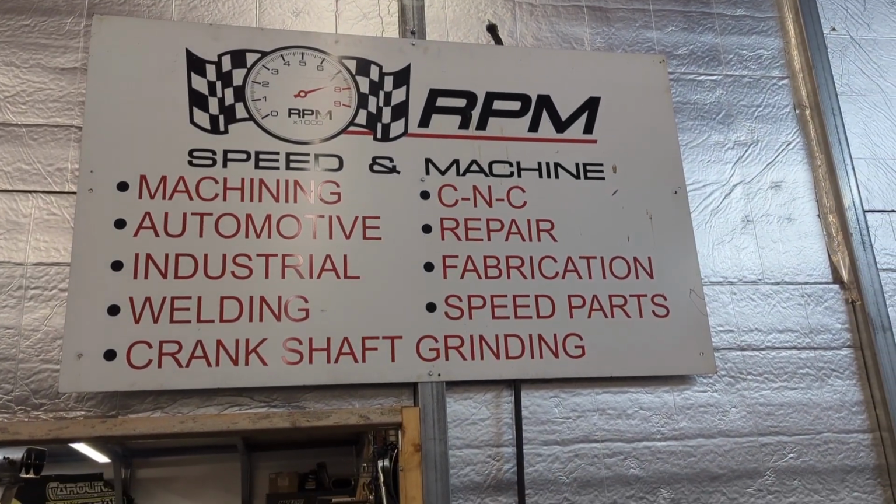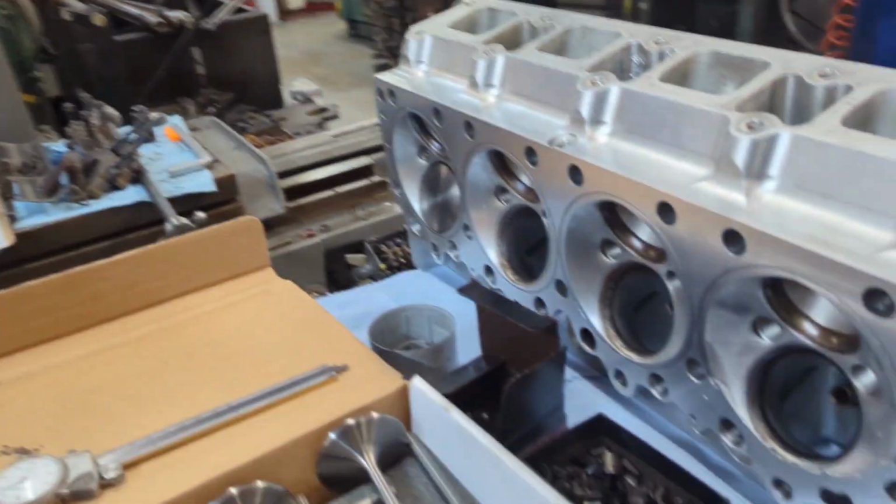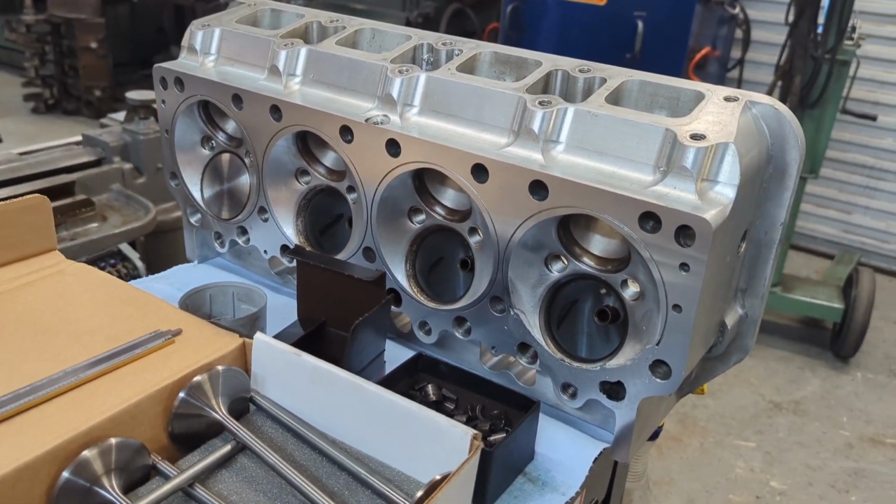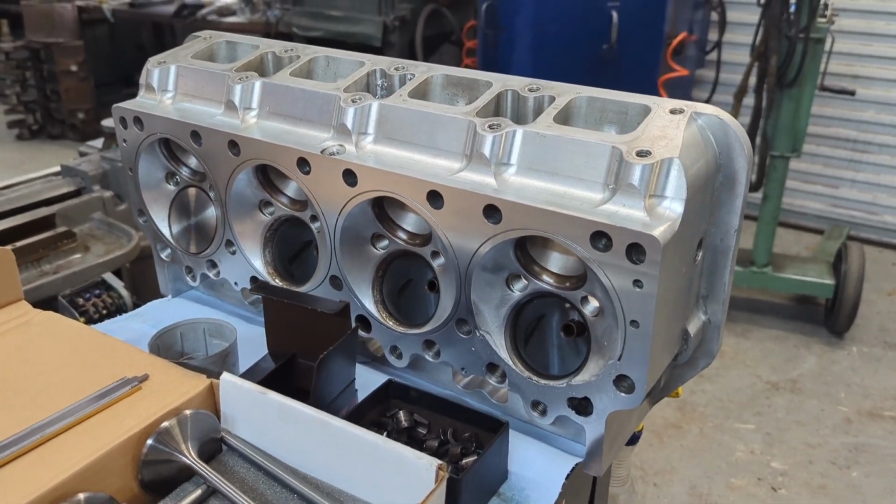Sunday, here in the shop, February 16th. What are we doing today? We're going to work on the house project today, the Hemi, for the funny car.